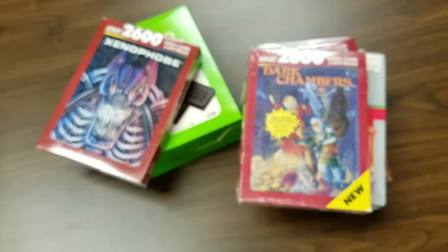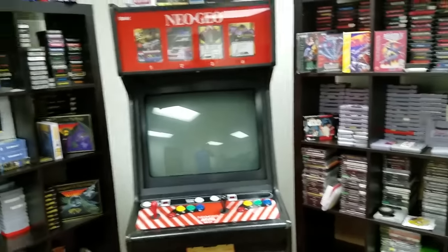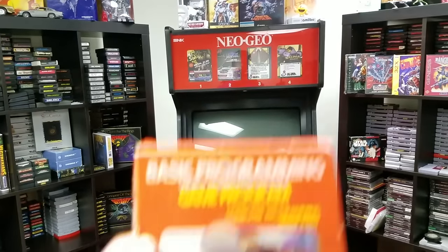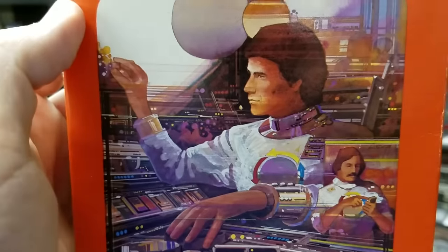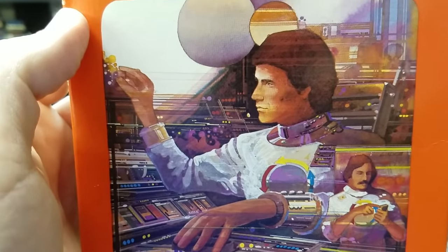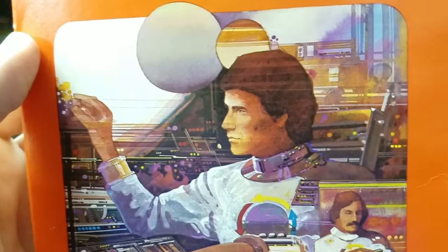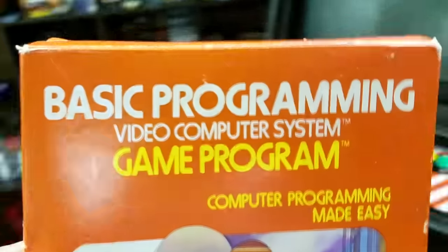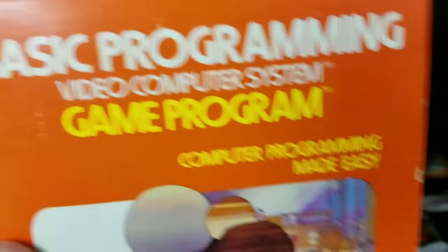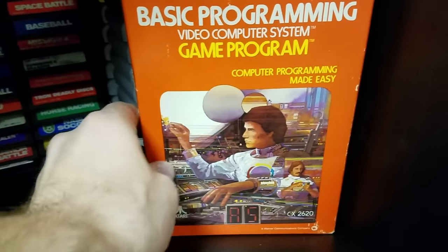And one more, last but not least, because it's going up on the shelf because the packaging art is remarkable. Basic programming. The dude's got the metal turtleneck, the mustache, the knobs, the dials, the attitude. It's basic programming for Atari 2600. I've actually never reviewed this yet, so we'll put them here. There we go. Basic programming. Thank you, Eric.